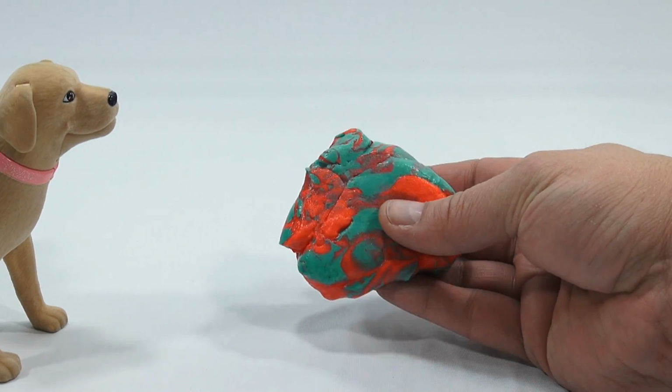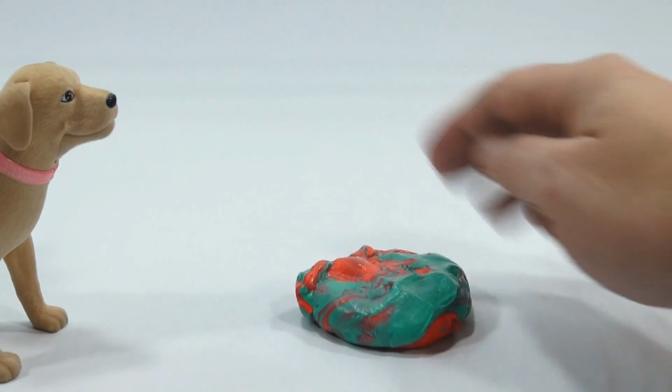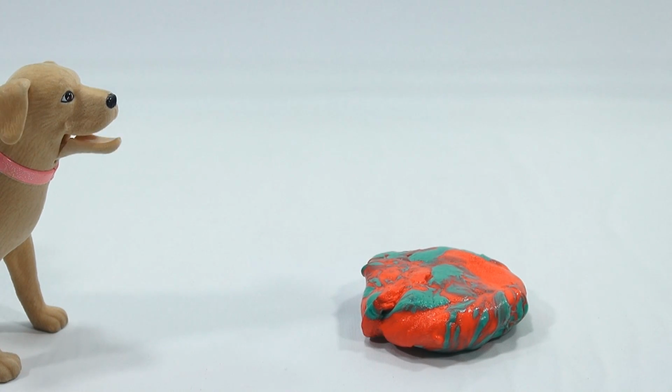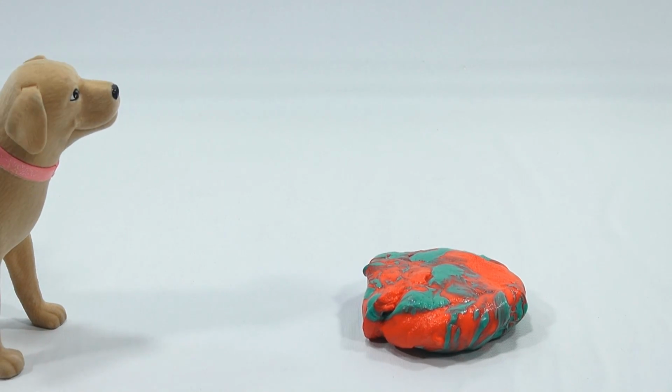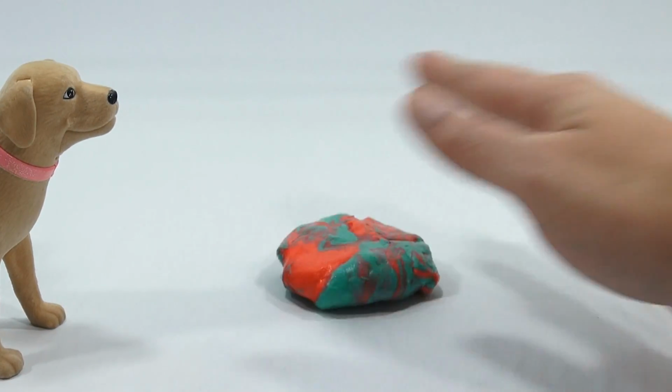But look at that. Look at the colors. It's huge. You can barely hold it in your hand. It's so big. I'll bet you can stretch that all the way around the Earth twice and to the moon and back. I might be able to. But I tell you what, Butch, I'm going to start mixing this up and playing with this, okay? If you can handle it.